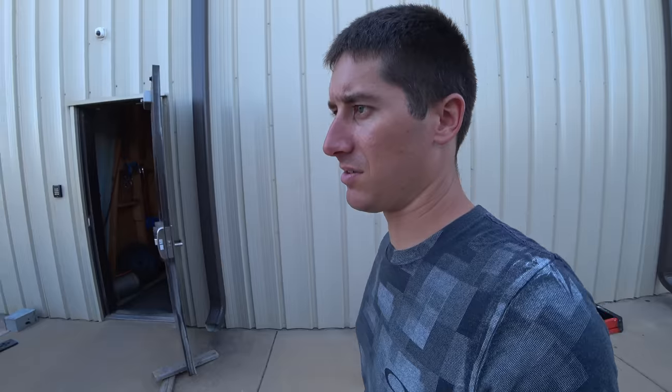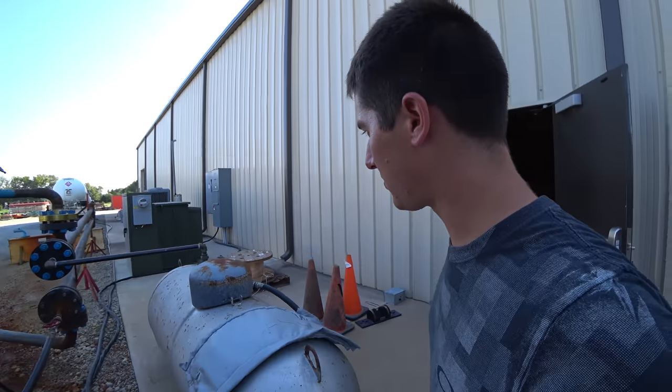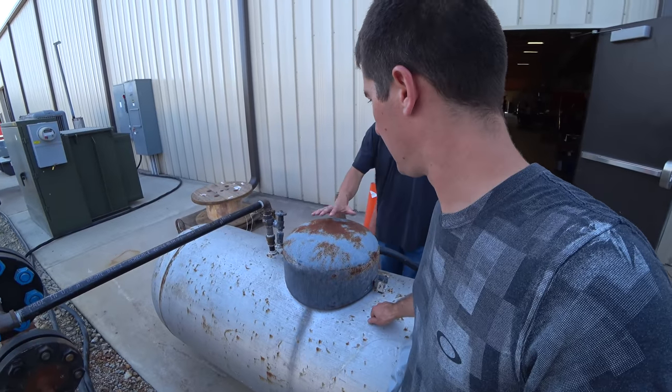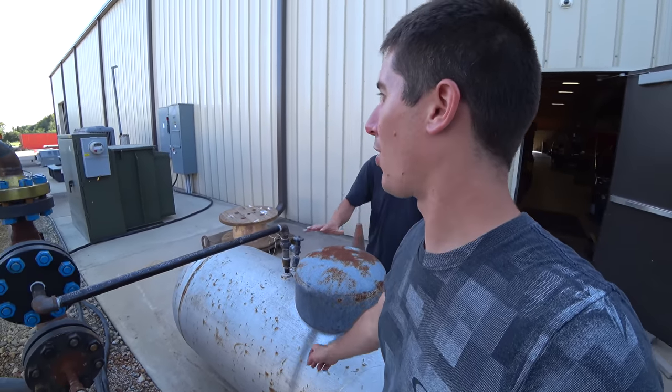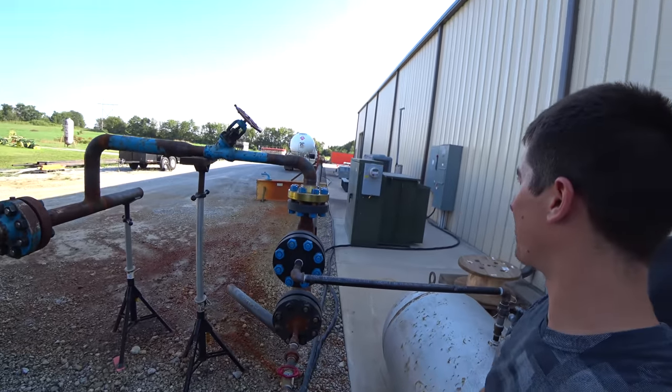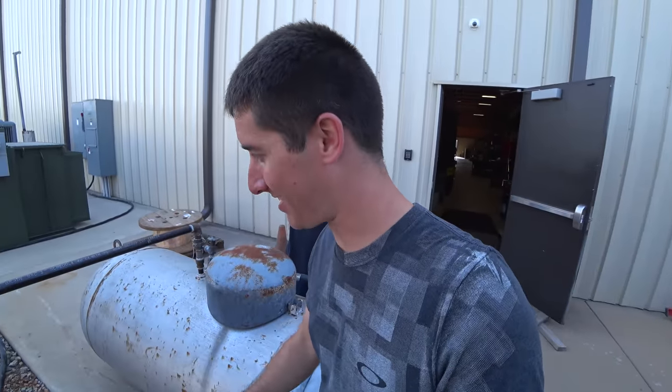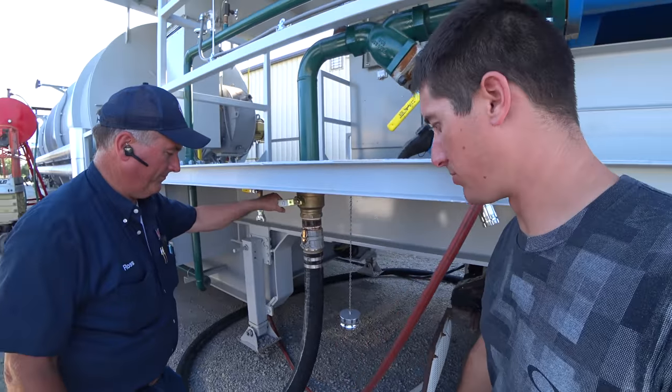It looks like this water coming into it. This here is propane. We have propane accessories. Our propane accessory is that truck right there, which is that massive propane truck that's also supplying this. Well, this is the beginning of the steam generator.